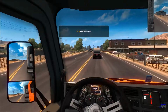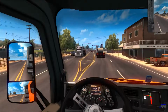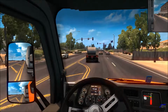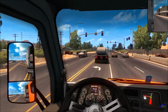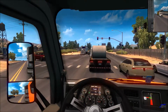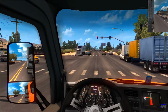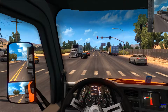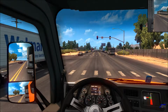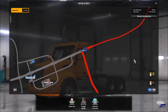And Eli discovered... Of course, my good friend Mr. Concrete. Yep, that's just how we roll, ladies and gentlemen. That's just how we roll, with somebody larger, heavier, and slower in front of us. Let's take a quick look at the map, see where we're at here.